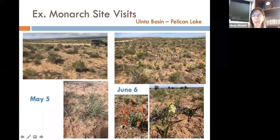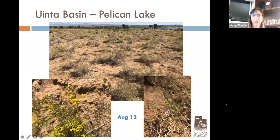So quickly, I'm just going to go through this. I saw Jim Spencer was on the call here, and so he went back to this Uinta Basin Pelican Lake site, which we were so excited to hear had a whole bunch of this specific type of milkweed in it in early June, thinking, boy, we are really hopeful to see some monarchs there. May wasn't quite there yet, but June looked really good. Next slide. And then we go to August, and whoo, everything is pretty much done in terms of nectar resources. Not a whole lot out there. So next slide.